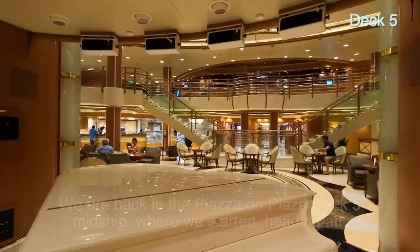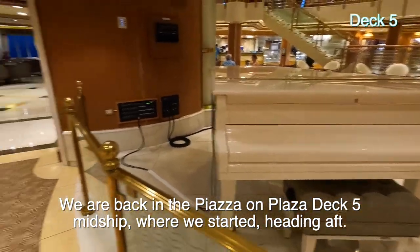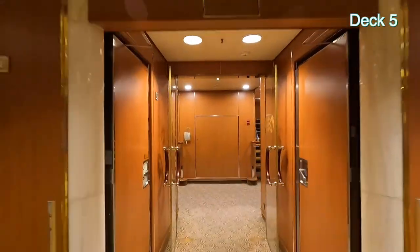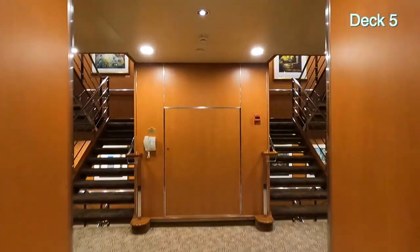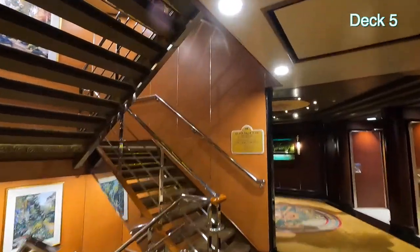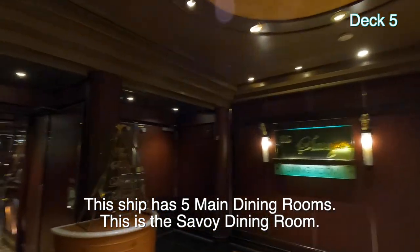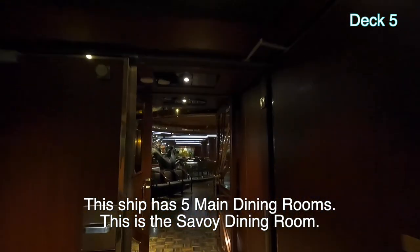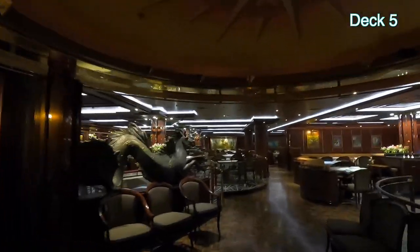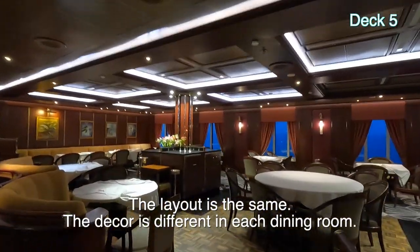So we're back on 5. That's the piazza in there. This is the big white grand piano they play. We're in the elevator lobby. We're gonna go through. On the Sapphire Princess, we're on Plaza Deck 5. There are 5 main dining rooms. The Savoy is one of them. 4 of them are the same size and shape. The decor is different.